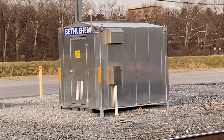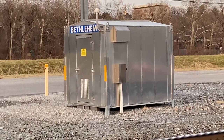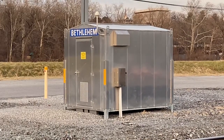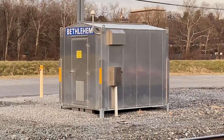Hey, you're looking at the bungalow for CP Bethlehem. A local was working in the yard, made a pickup. It has NS SD40-2 3414 on the point. It's a former Conrail unit, number 6504, built in 1979.